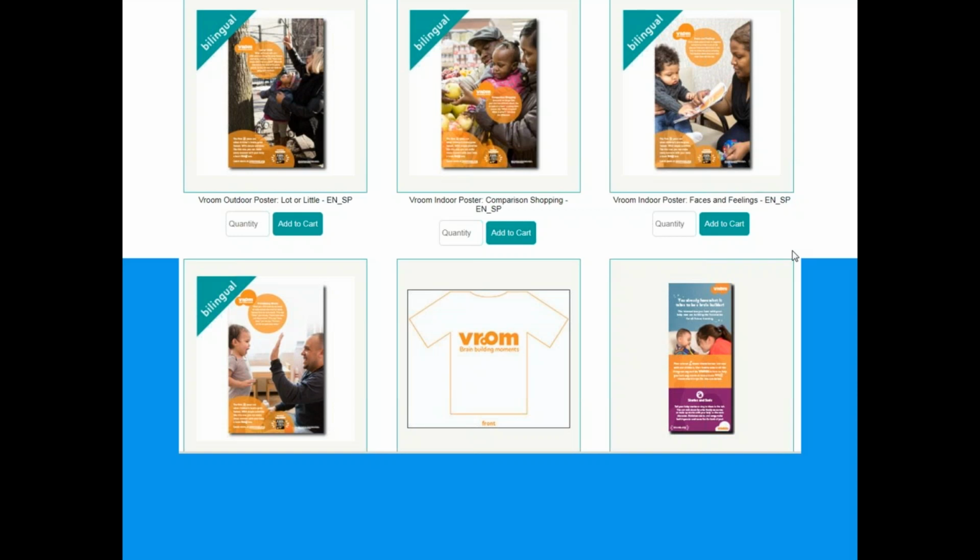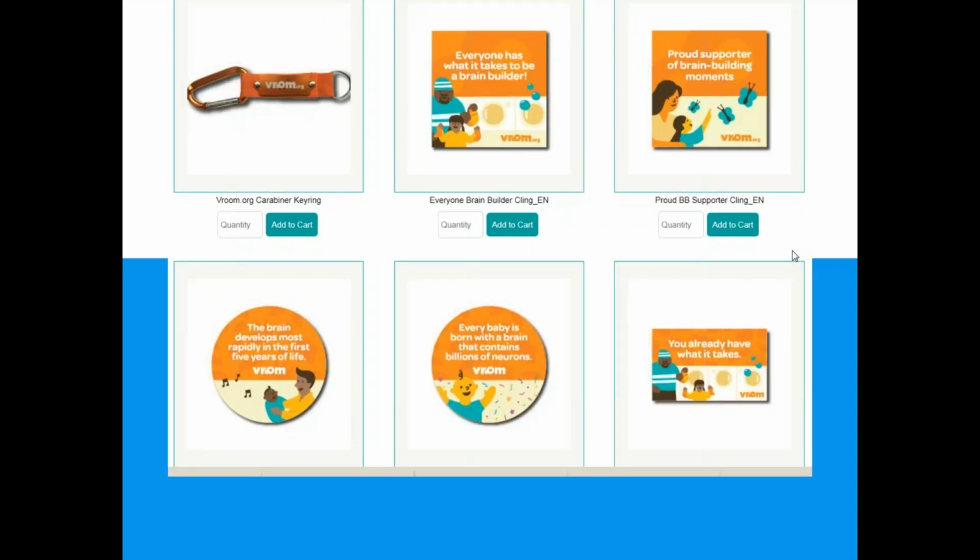And one thing to note, we have more materials here. We have the keyring, which is fairly new. We have clings, which you can put on windows, and stickers are very fun for events. And these have quotes on them as well.